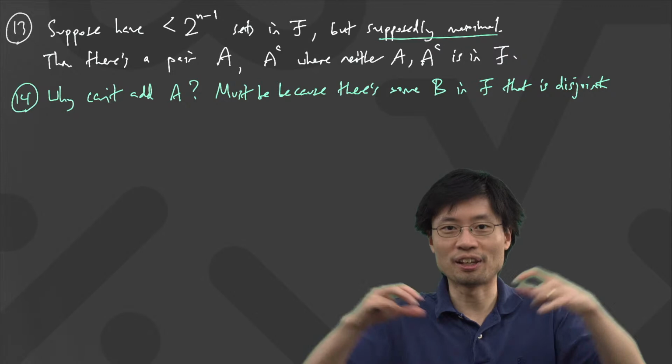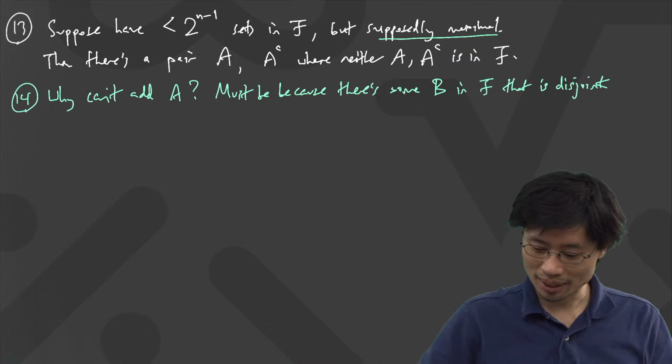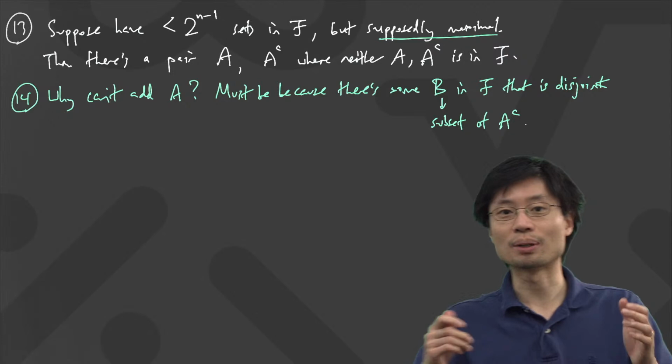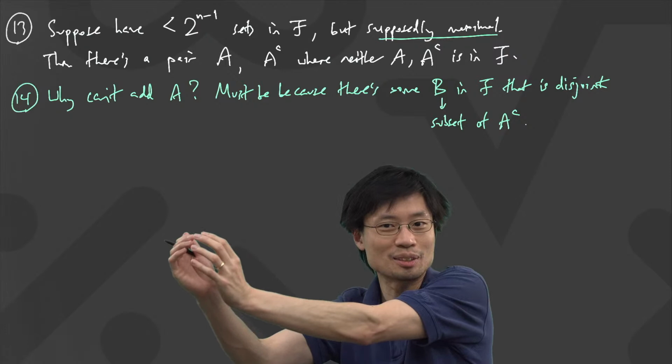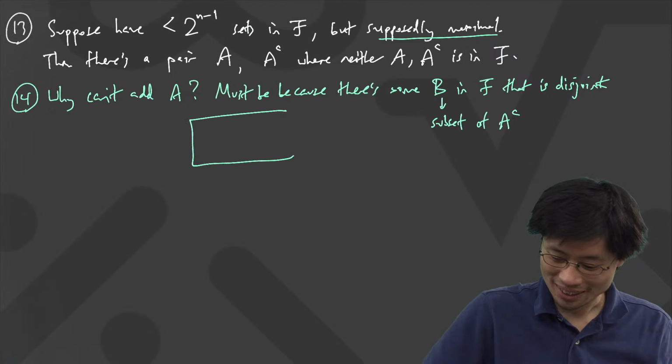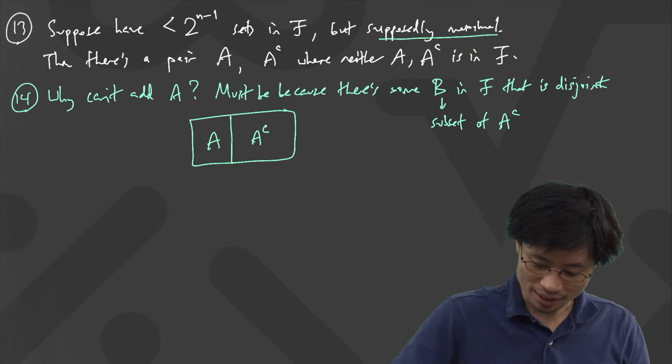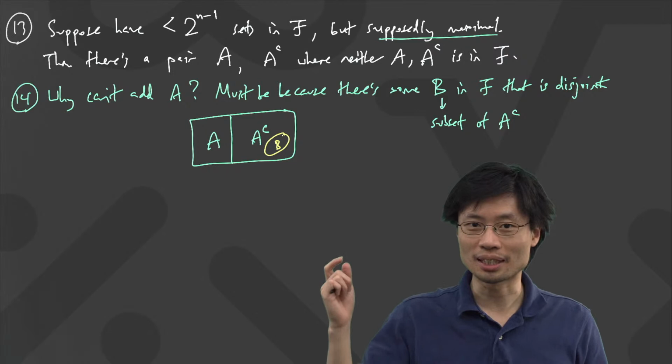Oh, but I have A and A complement. That means that B is a subset of A complement. That's exactly what it means if there's this A and there's some other disjoint subset: the disjoint subset lives in A complement. It's sort of like a Venn diagram, where the whole thing is A and A complement, and in order to not be able to add A, there's some B living there. But now you do the same thing and say, why can't you add A complement? Because we supposedly said neither of them can be added.